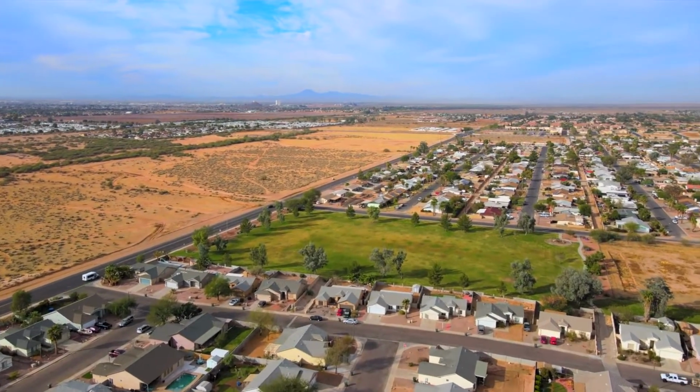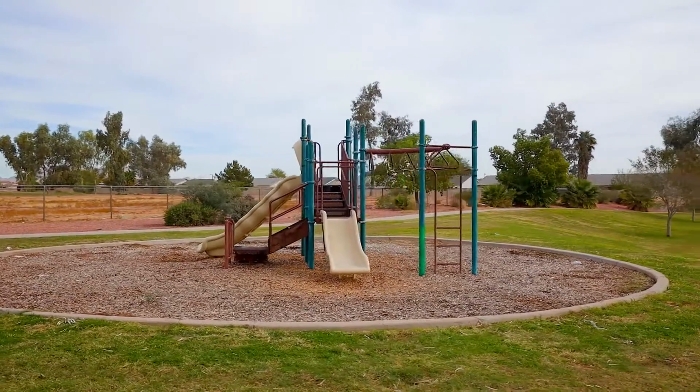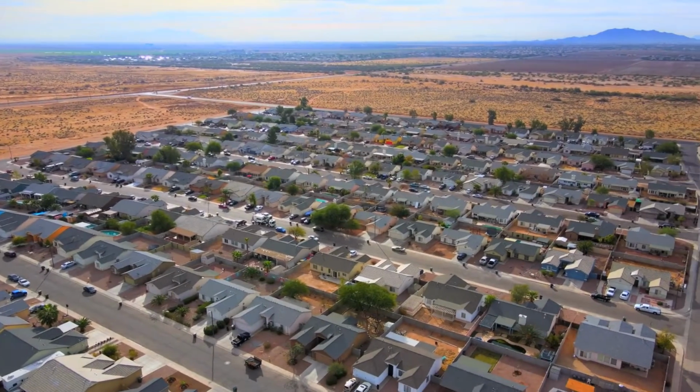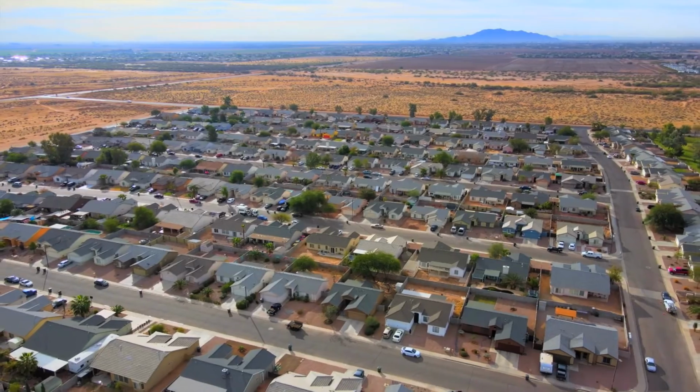There's convenience to the valley in this home. We are less than 30 minutes to Chandler. You can save significantly on this property, and you're only 30 minutes away. Also, what can you do when you're down here in Casa Grande? You can do anything. You've got the shopping, you have the restaurants. It's all conveniently located within 10 minutes of the home.